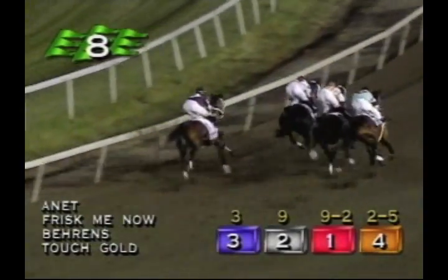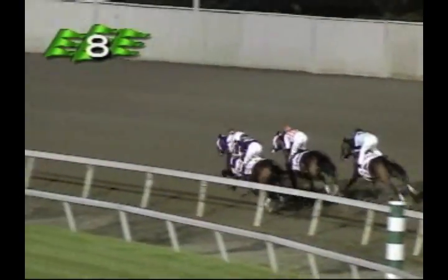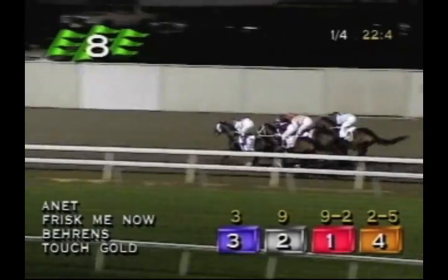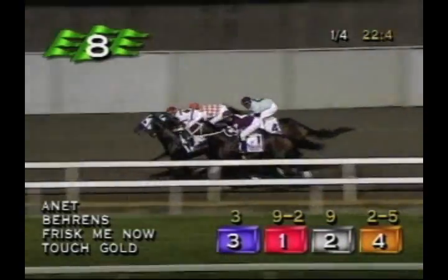And on the extreme outside, Touch Gold caught wide at the first turn as Behrens moves through along the inside rail. Just 2 lengths from front to back. It's Annette in command by 3 parts of a length. Behrens on the inside, and in the orange cap, that's Frisk Me Now right there. And Touch Gold with McCarron inches up on the outside.